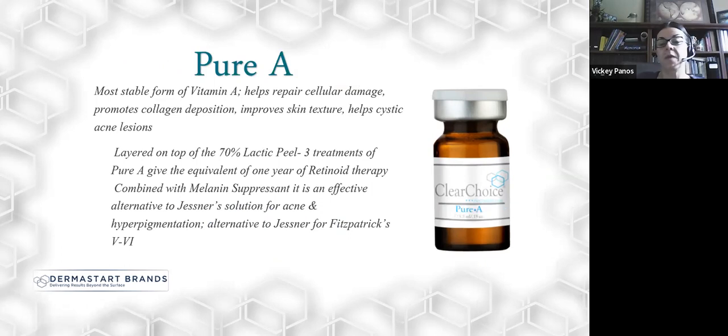Then we have Pure, which is one of my favorites. This is a very stable form of vitamin A. It helps to repair cellular damage, promote collagen, improve skin texture, and helps with cystic acne lesions. You can layer this on top. This is another example. This one will go on top of your lactic peel. Three treatments of Pure gives the equivalent of one year of retinoid therapy combined with melanin suppressant. It is an effective alternative to Jessner for acne and hyperpigmentation.